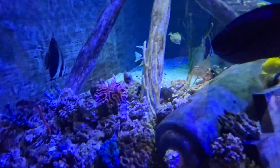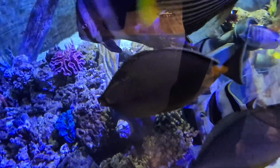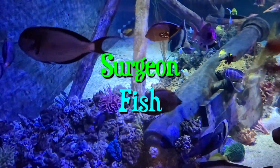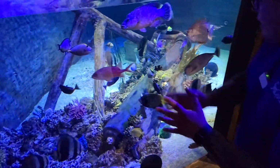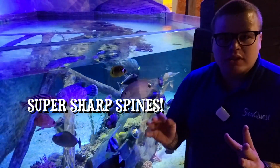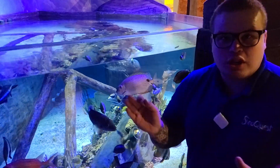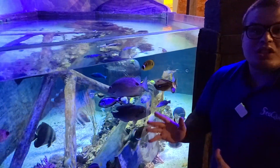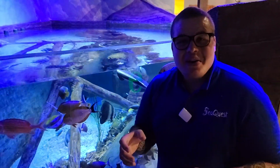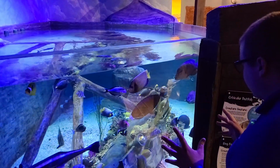Now, let's talk a little bit about tangs in general. We have another tang behind this guy. Now, what's cool about tangs, they're also known as surgeonfish because of their defense mechanisms. They have spines along their back that are super sharp, almost as sharp as a scalpel, right? That's kind of why they call them surgeonfish. So they're gonna use those spines for defense. So definitely don't want to try to grab a tang or anything like that because they will use those spines.